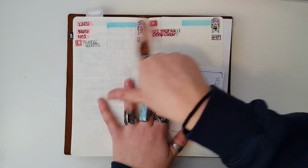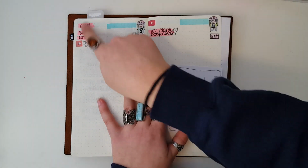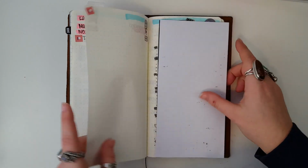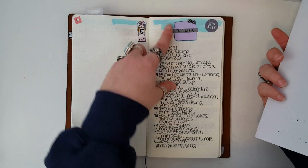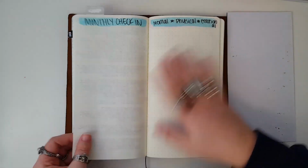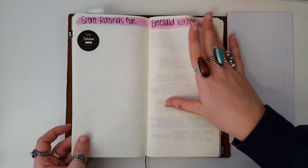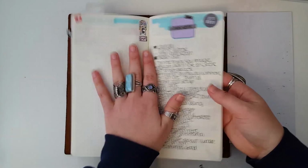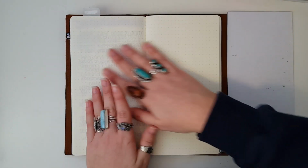I put in what I'm supposed to be posting, and then my work schedule is in pink. And these are just some notes I tucked in there. This is my weekly to-do list page, and then of course I just have my extra pages for the week, like my collection type pages after that. And then once the next week rolls around, I'll just start the next week here and keep going.